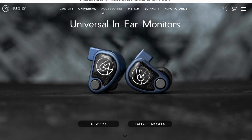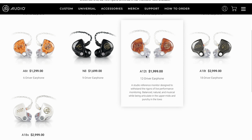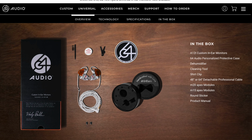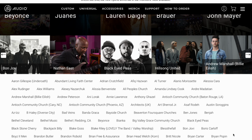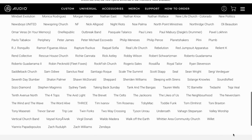If you're not familiar with 64 Audio, they are a well-known brand in the audio industry that specializes in high-end custom in-ear monitors. They are a highly sought-after brand with some of the best technology in the industry. Artists such as Beyonce, John Mayer, Bon Jovi, Nathan East are some of the big ones that endorse 64 Audio.